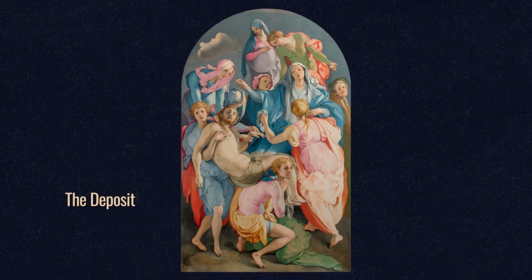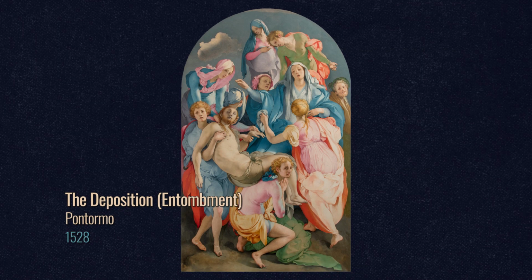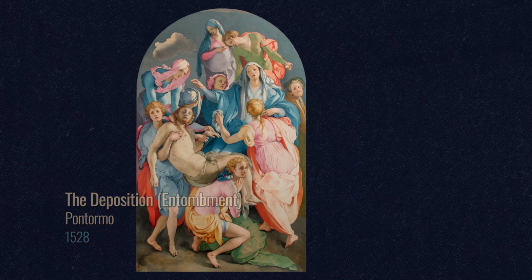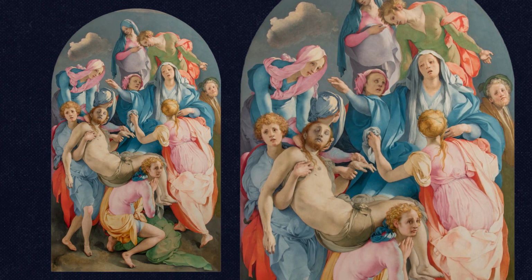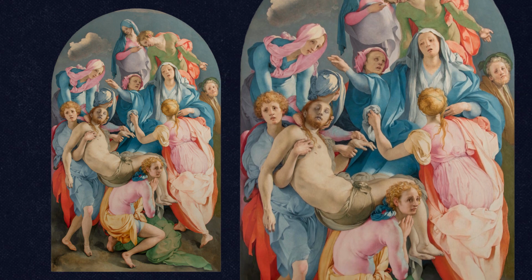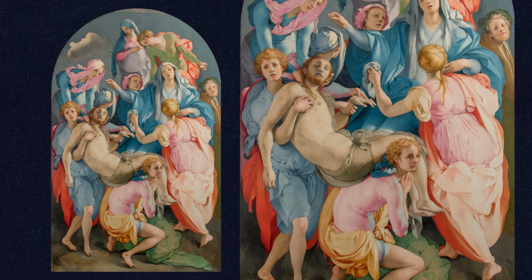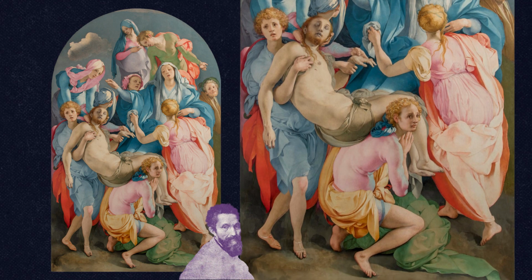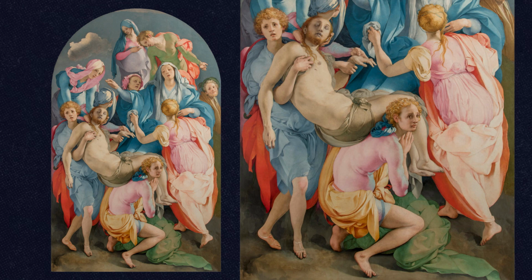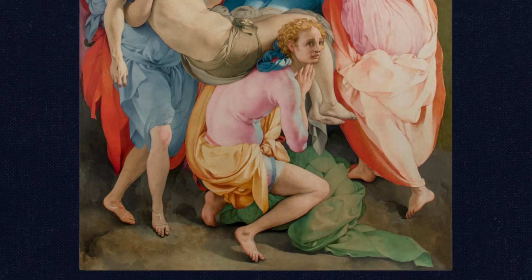Look at this early Mannerist work by Pontormo. This is no longer a depiction of a scene that makes sense. It's more like a frozen frame of a theatrical scene. Again, you can see the twisted, exaggerated figures of Mannerism, and there is absolutely no sense of real space here. Everyone is stacked on top of one another. Here, the body of Christ is so weightless. You can see how this guy is supporting it on tiptoes.